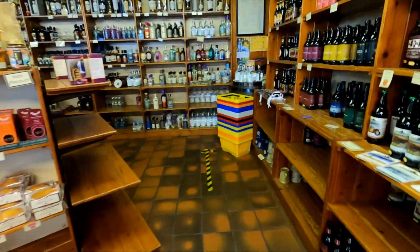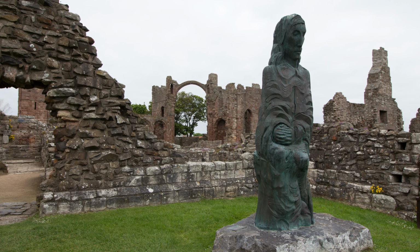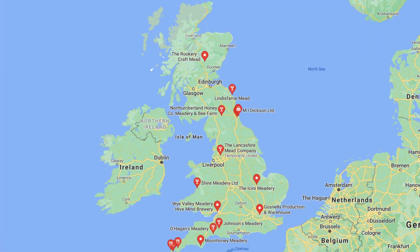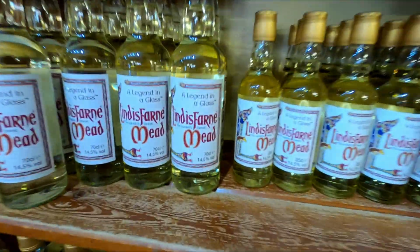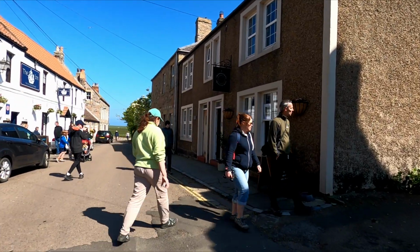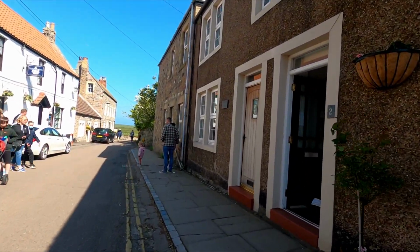Yes, we are on sacred ground, ladies and gentlemen, not only because Holy Island was where Christianity was introduced into Northumberland, but because we are at one of the only 17 meaderies in the UK. Yes, here on Holy Island you may partake of the spicy bee juice known as mead, which has its roots on this island since medieval times. Maybe the monks danced the night away in the island priory under the influence of mead.